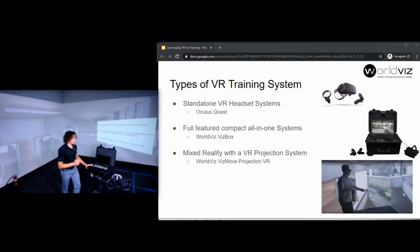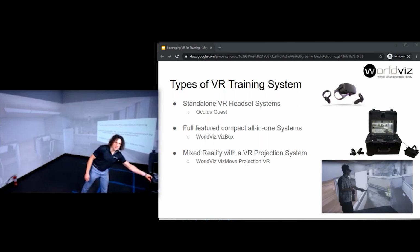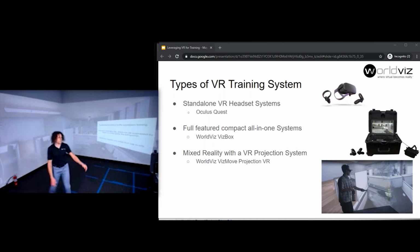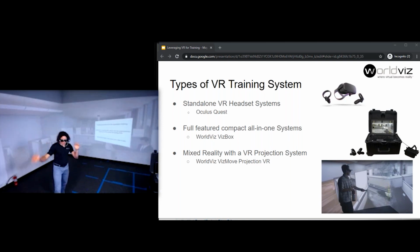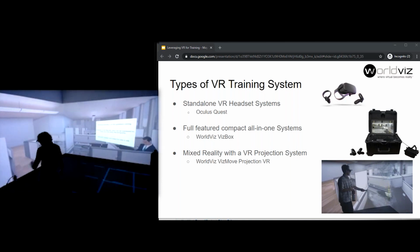And then the next step up is essentially our corner projection system. Again, for those of you who've joined us before, they know what the corner projection system is here. I'm going to put on my tracked glasses, and I will show you our fire drill.